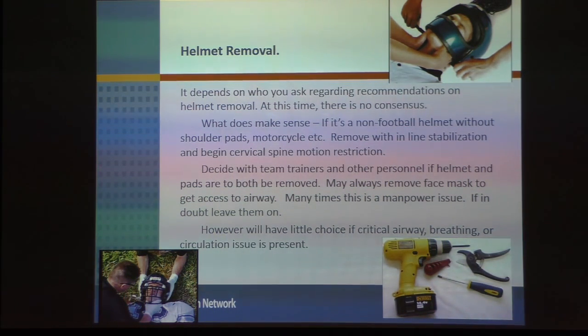You want to get your hands way up underneath, by the ears, and then have somebody pull it off. These are a little harder to get off than motorcycle helmets. They have pads that are stuck in here. Sometimes you can jimmy the pads off the side. Everybody that's done it, was it difficult? We just went through new training with athletic directors and Fort Wayne Sports Medicine, and they recommend getting the pads and everything off of them at the scene before you move them. Yeah, I think that's reasonable.